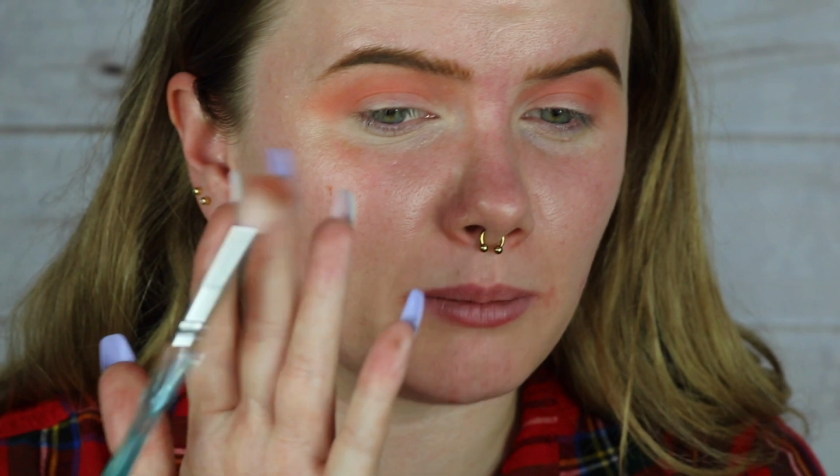I think I was able to make it work using this brush. The shape of it was completely throwing me off, but I think I was able to maneuver it. I'm definitely gonna have to reshape it and then try it again, but it worked.